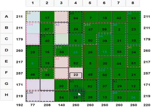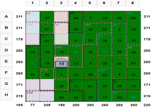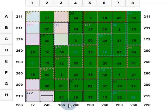Now what is this? This is 22. And what is this? This is 3. And what is this? This is 43. And what is this? The center 2 by 2 gives you 130. So 59 plus 30, 89. 89 plus 3, 92. So 38. The answer is right. The color has changed. What is this here? This is 14. And what is here? This is 27. And what is here? This is 51.